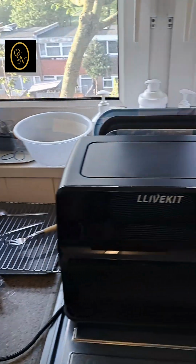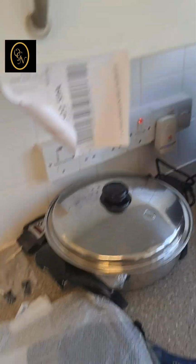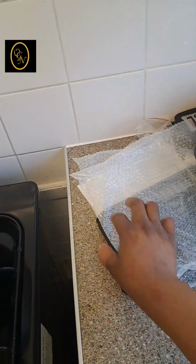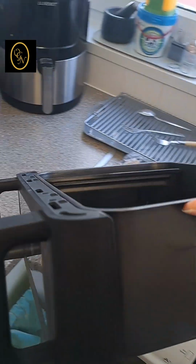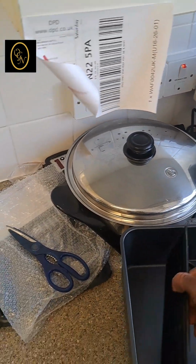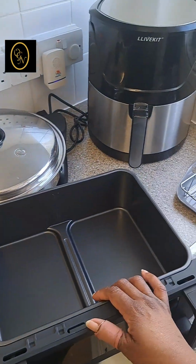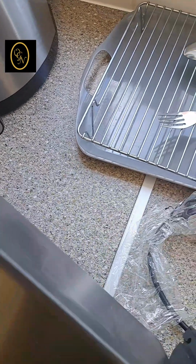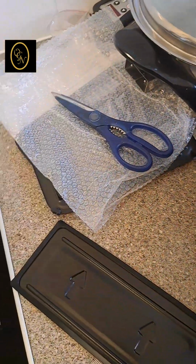So I've ordered one because I need to make sure that I'm protecting this the same way. So that said, let's move on to this one. I'm just gonna lift it up. It is so light. I love the fact that it's so light, but it could also mean that you handle it so deceptively.